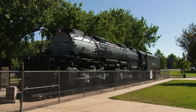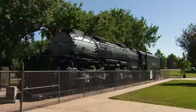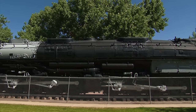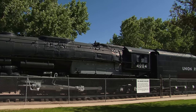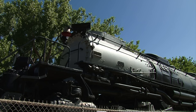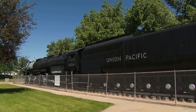Union Pacific Big Boy number 4004 is on static display at Holiday Park in Cheyenne. It is one of 25 Big Boy locomotives built to lug trains over the Wasatch Mountains between Ogden, Utah and Green River, Wyoming, as well as Sherman Hill in the 1940s and 50s. Measuring 132 feet 10 inches from coupler to coupler and weighing over 1.2 million pounds, the Big Boys were arguably the largest articulated steam locomotives ever built. The 4004 is one of 8 surviving Big Boy locomotives and is an impressive sight to see when visiting Cheyenne.